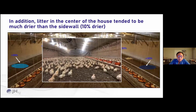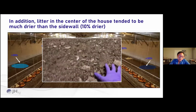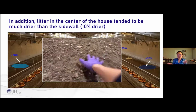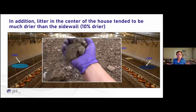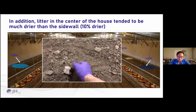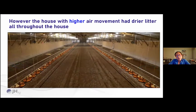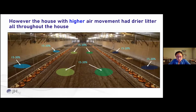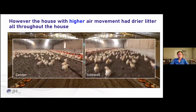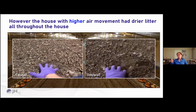So you can see if I, again, walk into the house, I pick up a handful of litter and it just falls straight out. So you're seeing that difference. There's just a lot of variation in the house with lower air movement where you have wet sidewalls, dry center. While in the house with higher air movement, we can see that we had much more uniform conditions from sidewall to sidewall.